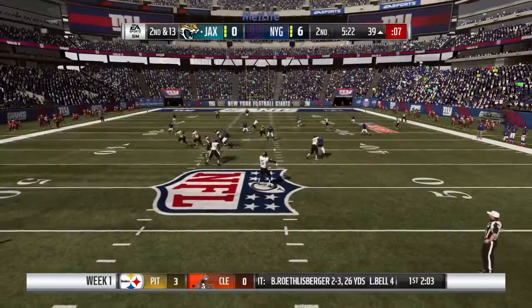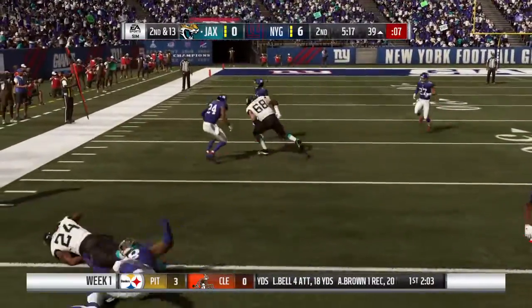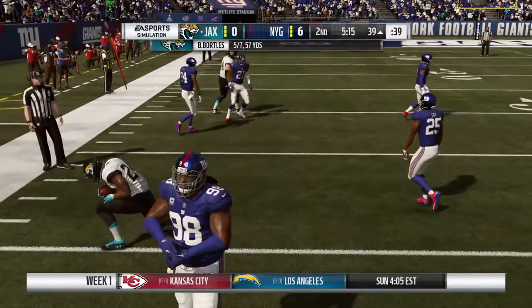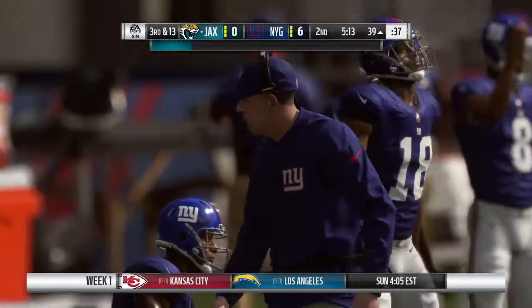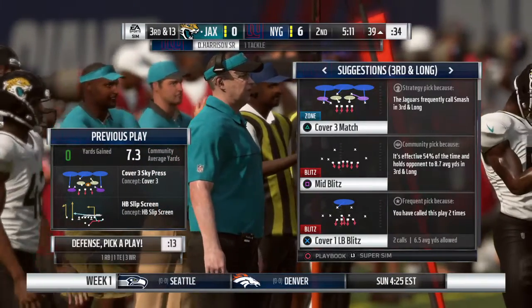On 2nd down, here's Bortles. They go with a screen. It's Yeldon. Nothing on the screen that time. Now it's 3rd down. So many screen passes are the result of excellent acting by everyone.